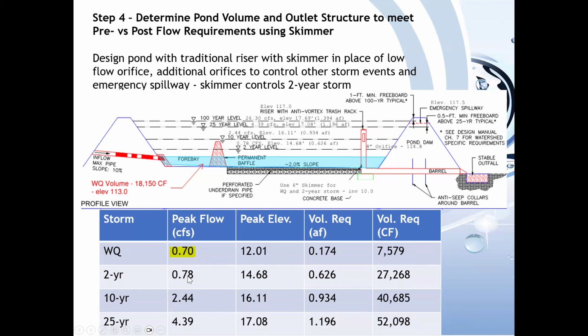We then say our 2-year storm is at 0.78 CFS, so a little bit lower release rate than our 3-inch orifice before, but it's being controlled by the skimmer. So now what's happening is up to this 2-year storm event is not only being controlled by the skimmer and doing our pre versus post, it's also getting treated by the filter. So now we're treating much more of the annual rainfall by going through that filter and at much higher rain events. In this case, I think it was like a 4 point something inch rain for the 2-year storm.